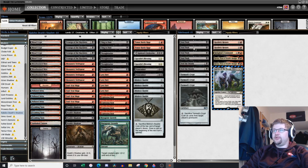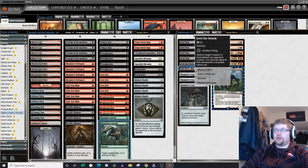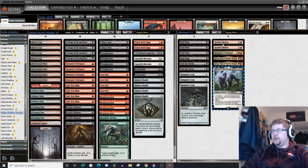Sideboard: Fatal Pushes for big creatures, Tormod's Crypts, sort of along the same line as Mistress Bauble. I can eat their graveyard, I can keep recasting it with Lurrus, but I don't have to worry about hitting my own graveyard, which would stink because, you know, I'm a Lurrus Agadeem's Awakening deck. Feed the Swarm to destroy enchantments or creatures, another thing that costs life, just fine to play in this deck. Kozilek's Return, a sweeper that doesn't kill any of my creatures. I guess I could kill a Shadow or a Scourge of the Skyclaves, but pretty unlikely to kill my creatures.